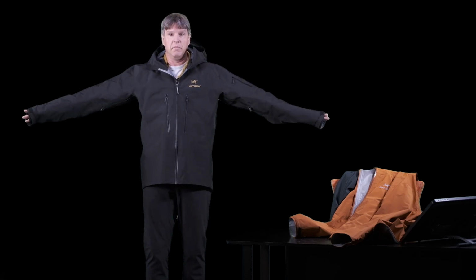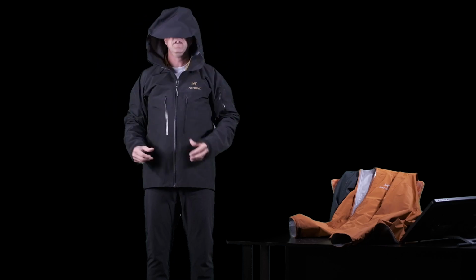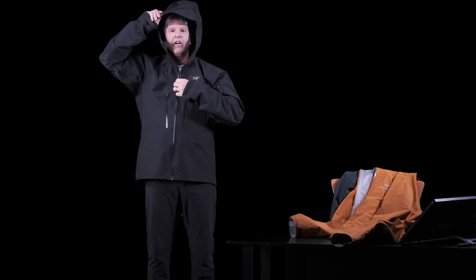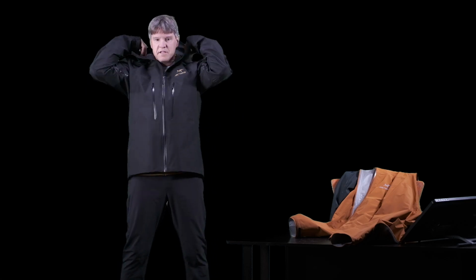Now you can see how big this is on me. I have a lot of room inside here. You see the length of the sleeves. The hood is huge. I can get lost in here. But that's how this is designed to be. This is SV for severe conditions, which means you're going to be wearing this jacket in extreme cold, in extreme weather, and in, say, rock climbing conditions or ice climbing conditions, where you need something really, really durable and strong. This is 100 denier material with a Gore-Tex Pro most durable membrane.